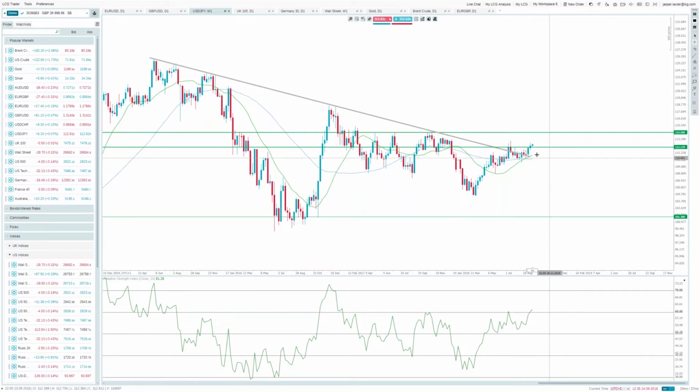And really, for this to actually take off, we need to take out the high from July, which is 113 and change. A break through 113, this long-term trend line has an extra level of confirmation. We will face some resistance down at 114.50 because we had numerous peaks through there, but technically an uptrend would be in place, and on a daily basis we'd be looking for pullbacks.